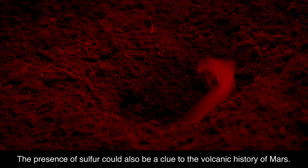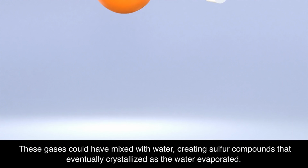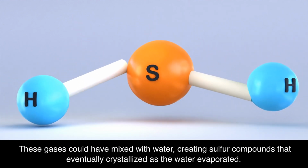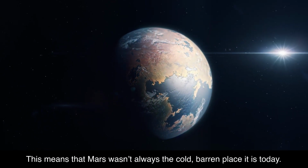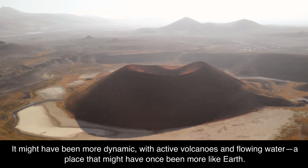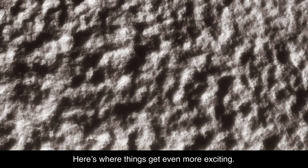But that's not all. The presence of sulfur could also be a clue to the volcanic history of Mars. Long ago, powerful volcanoes might have erupted on Mars, spewing sulfuric gases into the atmosphere. These gases could have mixed with water, creating sulfur compounds that eventually crystallized as the water evaporated. This means that Mars wasn't always the cold, barren place it is today. It might have been more dynamic, with active volcanoes and flowing water, a place that might have once been more like Earth.